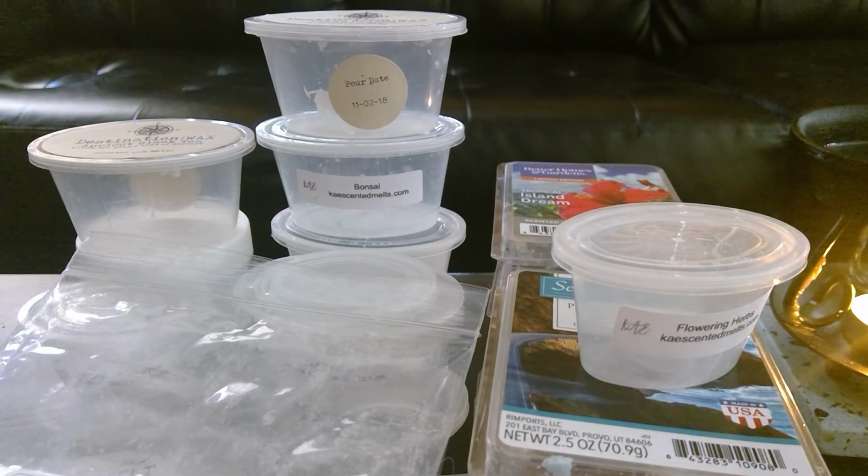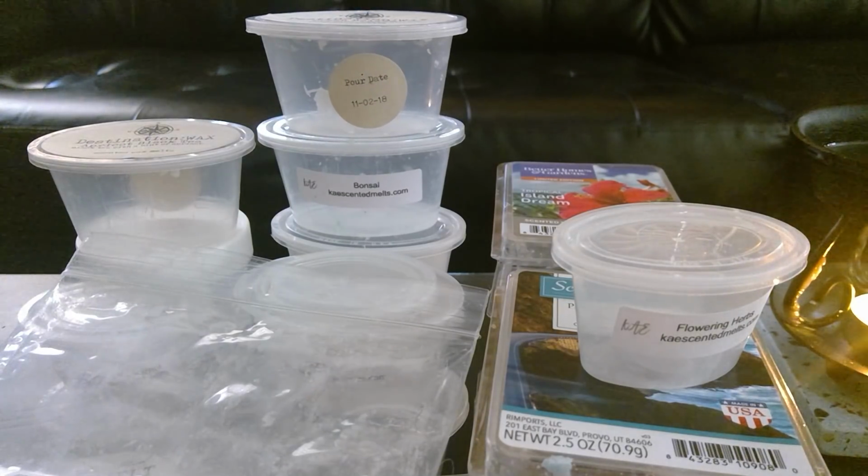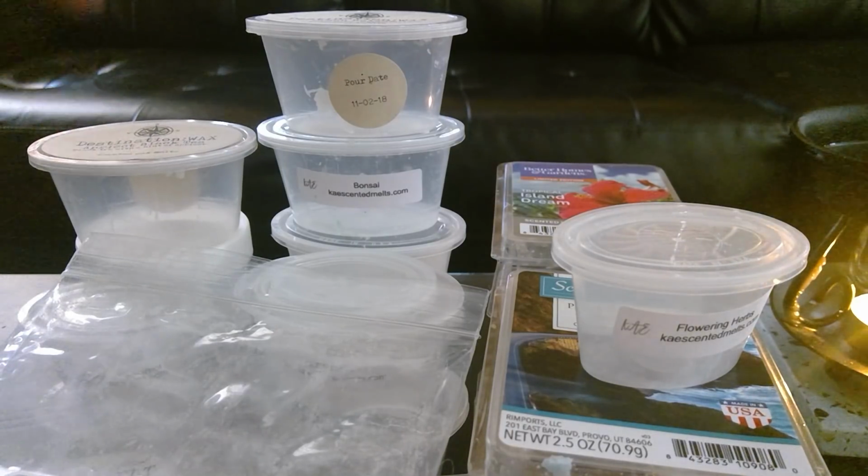I'm not solely melting green wax, so you will see other things, like I did the apricot black tea, the fresh balsam, I believe, was a white wax, tropical island dream. There's a bunch in here that were not white, but I also wanted to use up things that I only had one or two pieces of, or if something had been cut into thirds or whatever and I only had one left, I just wanted to use that up and enjoy what I have.